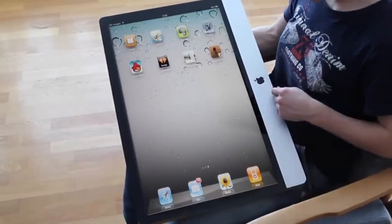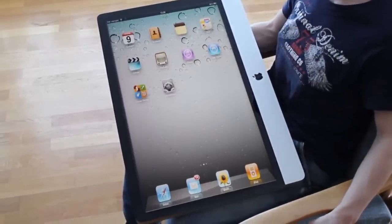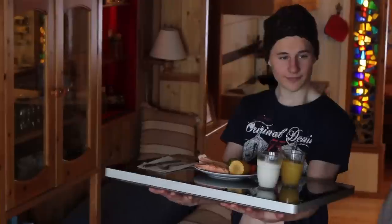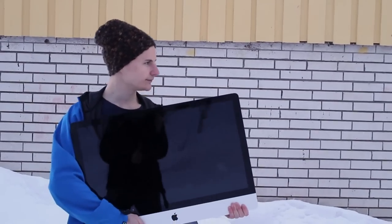Another cool function is that it comes with a lot of built-in apps. Let me show you some of my favorites. The eye drawing board. The eye food tray. Is anyone hungry? The eye shotgun. The eye fruit cutting table.